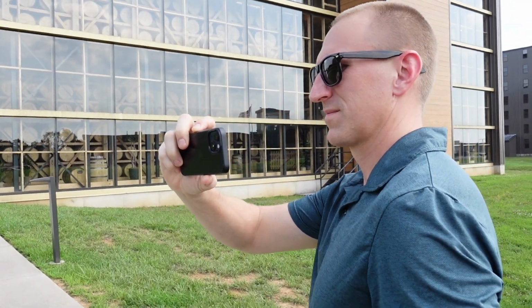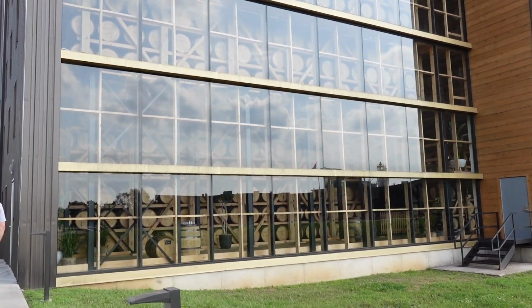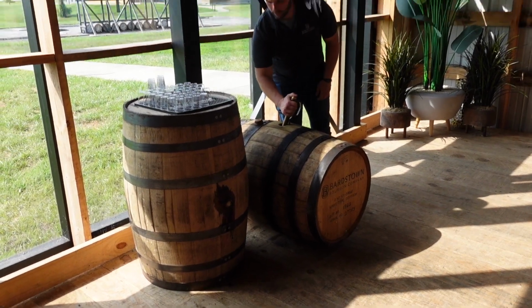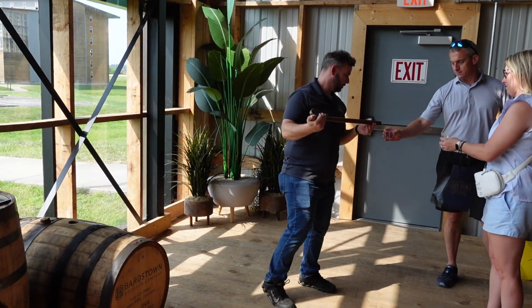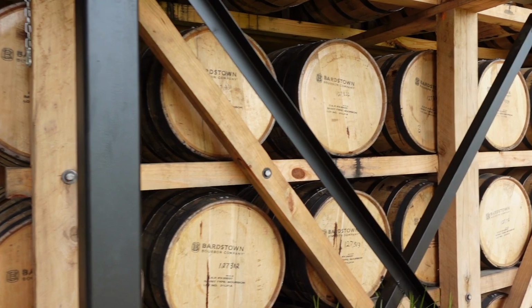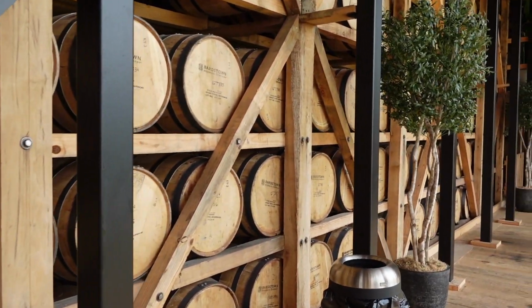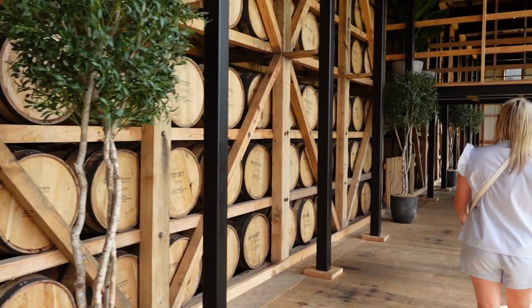What'd you think, Rach? We tasted from a barrel directly. Oh yeah, we did taste from a barrel. We walked over to the rick house at the very end of the tour, and the guy used a thief and took it right out of the barrel, and we got a taste from there. It's interesting, we didn't taste any finished product there. There's a name to the tour.